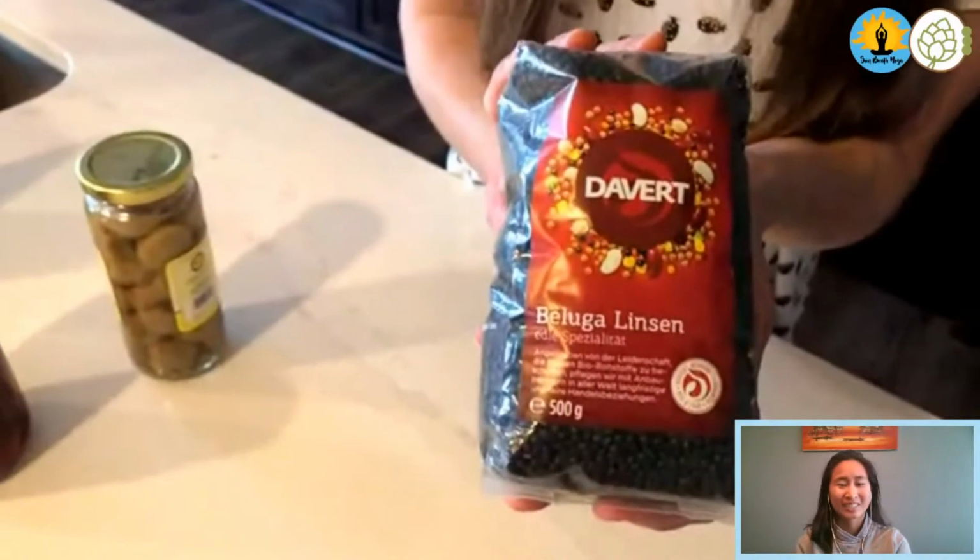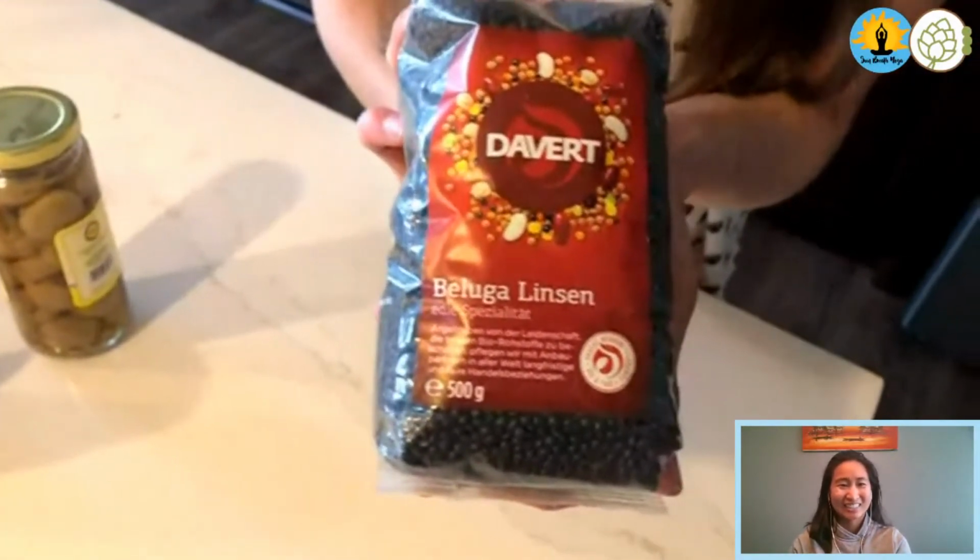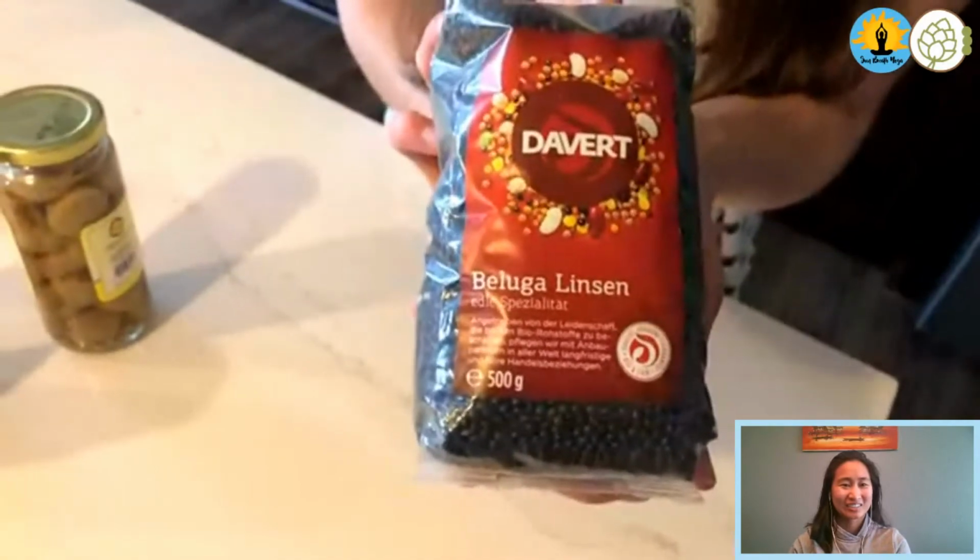Wendy, if you're on, you might recognize these. I haven't figured out what to do with these amazing German lentils yet. Beluga Linsen. Linsen means lentils, I figured out, but I don't know what beluga is. It's a type of lentil. And a whale. Right. So I know beluga whales, but I don't know beluga lentils. So I could get to know those.